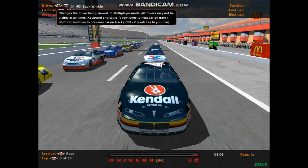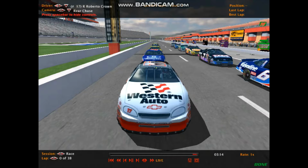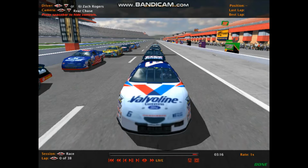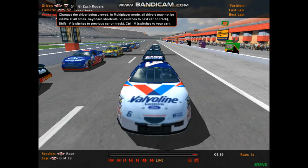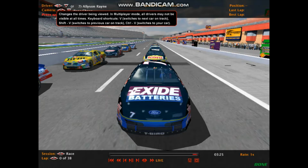Next row down is Zach Winkle in the number 40 Kendall Pontiac. He won the Daytona 500 this season. He's alongside number 23, Wes McCoy, the Smokin' Joe's Ford. Next row down has number 6, Zach Rogers, in the Valvoline Ford. And number 17, that is Roberto Crown Jr. in the Western Auto Chevrolet.